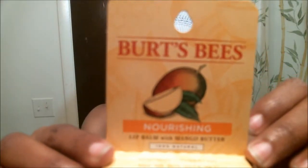Anyway, so first thing I got was Burt's Bees. This is their nourishing lip balm with mango butter. Oh my goodness. Yes. This, at my Walmart, it retailed for $2.97, and it goes on so smooth. Smells good too. So if you're in the neighborhood for a lip balm, Burt's Bees, yes. Winner in my book.